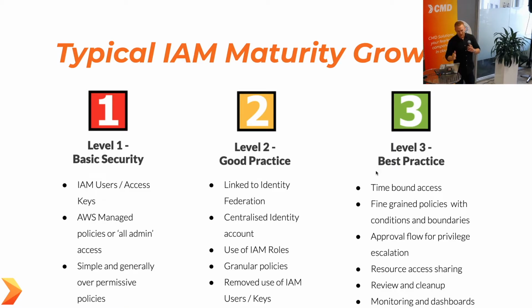Review and cleanup, typically, no one's looking at it, right? It's a completely additive security model. Everyone adds permissions all the time, no one ever removes it, no one ever cleans it up.